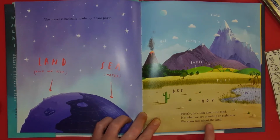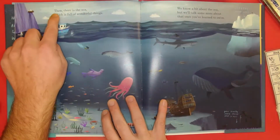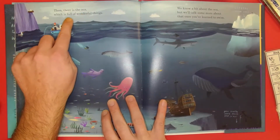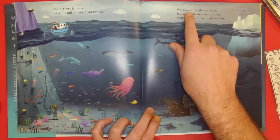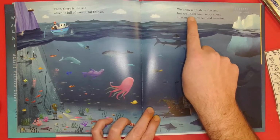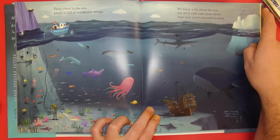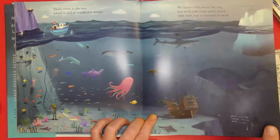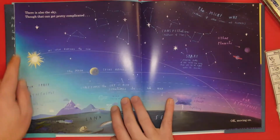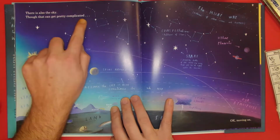We know lots about the land. Then there is the sea, which is full of wonderful things. We know a bit about the sea, but we'll talk some more about that once you've learned to swim. Iceberg, frozen water, goes nearly 7 miles deep, we think. There is also the sky. Though that can get pretty complicated.